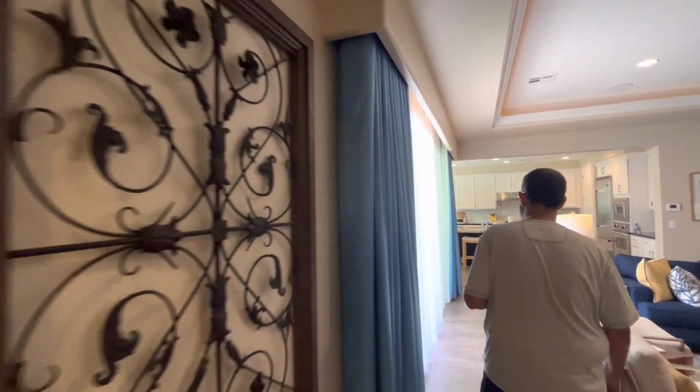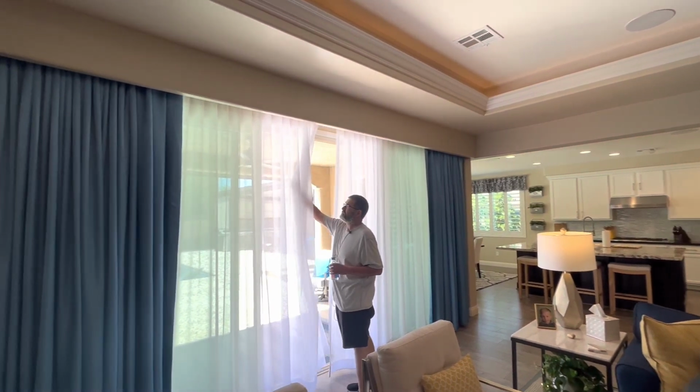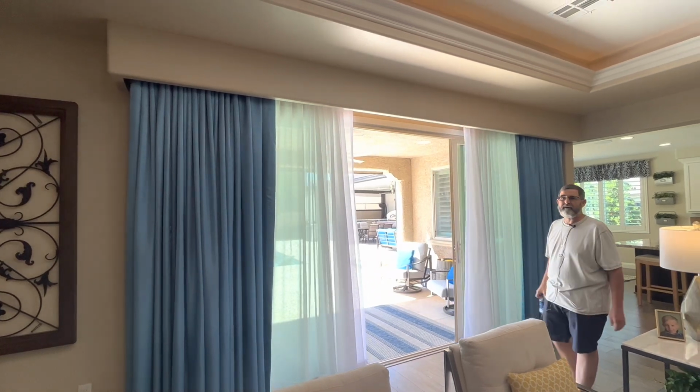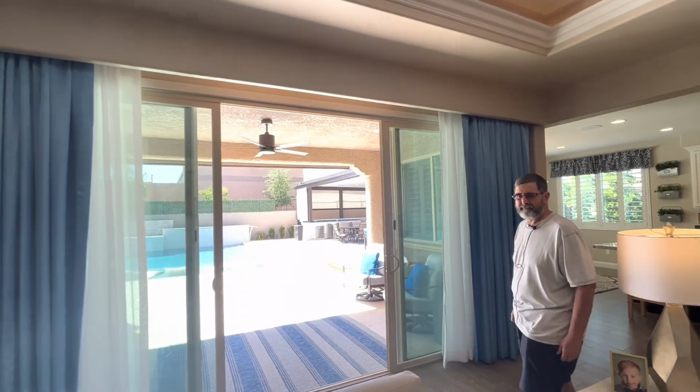Absolutely. You've got the bathroom right here, of course. We've all seen the bathroom, so shall we head outside? Yeah. All right. Now, before we head outside, we do have some curtains right here. So we've got a nice little transparent one there, and then if you needed to black it out, you've got these darker blue ones, and we've got automatic power drapes. Power drapes. All right, super cool. After you, sir.